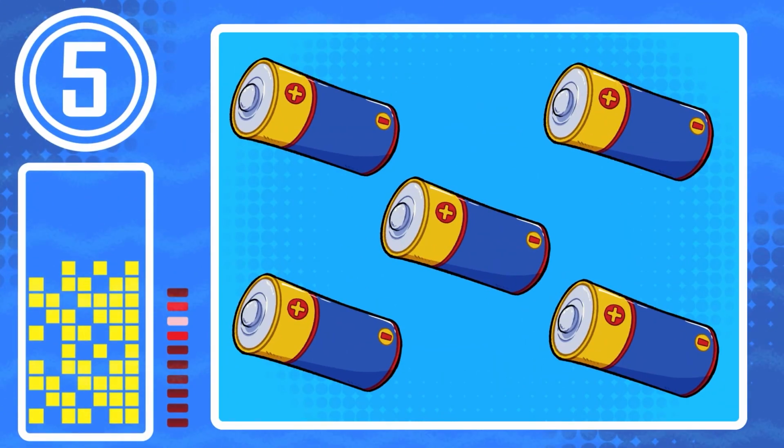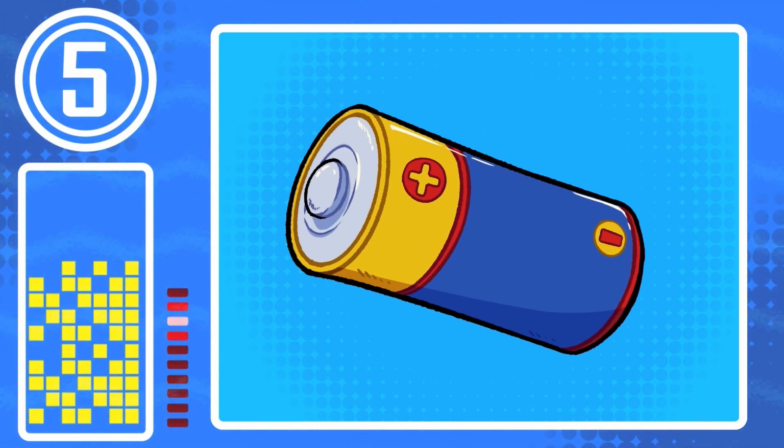Supergirl hid 5 batteries in Metropolis. They look just like this. See how many you can find. Ready? Let's go!